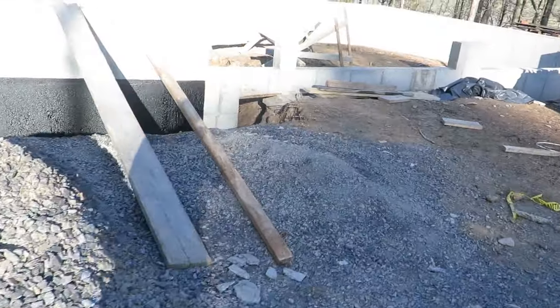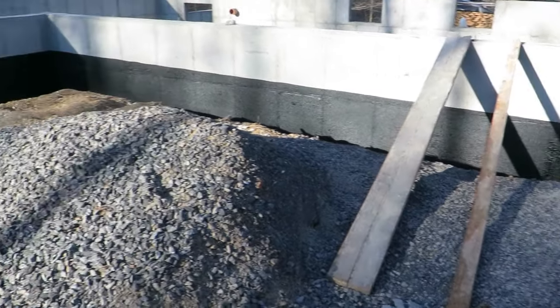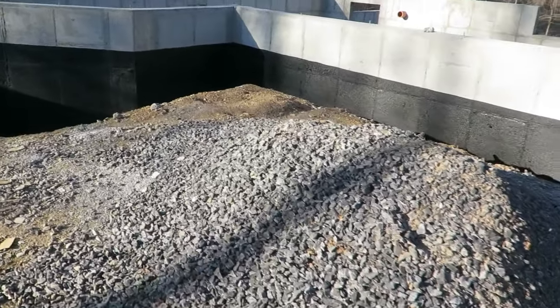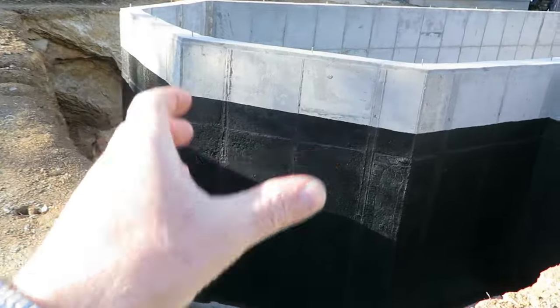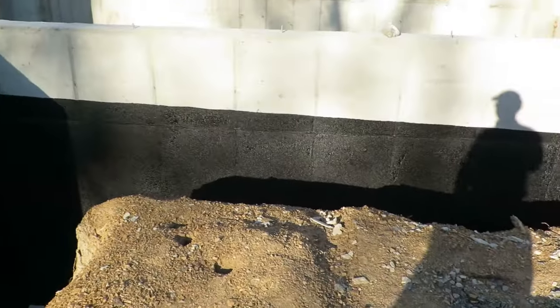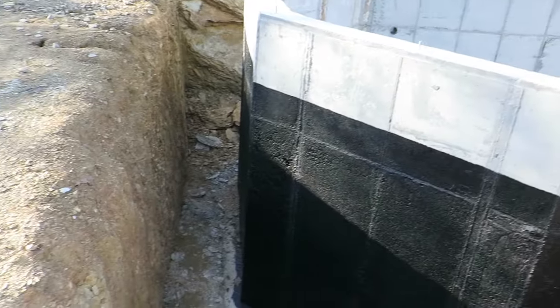Because I got my guy, he's going to bring in some number 3 rock and see if we can't fill in from this corner around to there, because I don't think those walls are going anywhere based upon the octagon construction. They're fairly solid, so I figured we could at least backfill, be able to work in around here. We carefully do that.